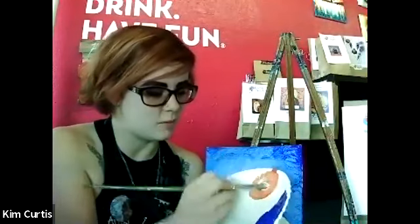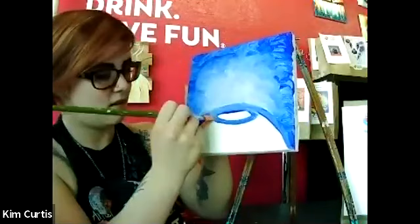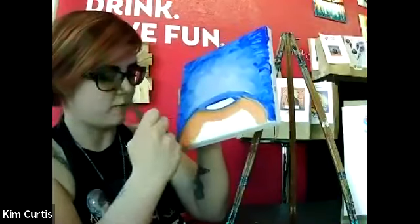So once I get this really nice light orange all mixed up, I'm just going to kind of rub the excess paint from my brush. And we're going to go right in here. And I'm just going to go right around the edges, kind of go around my oval shape here. And we're just going to fill that in.